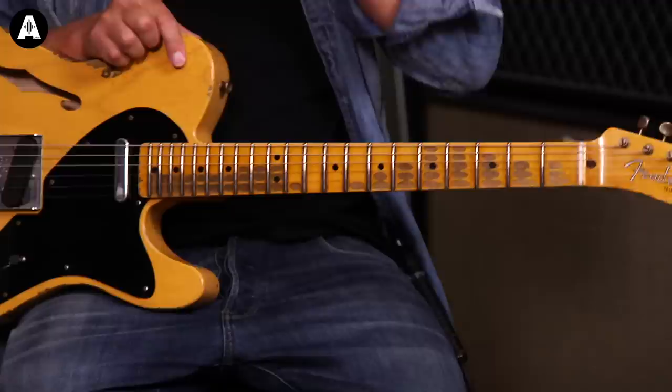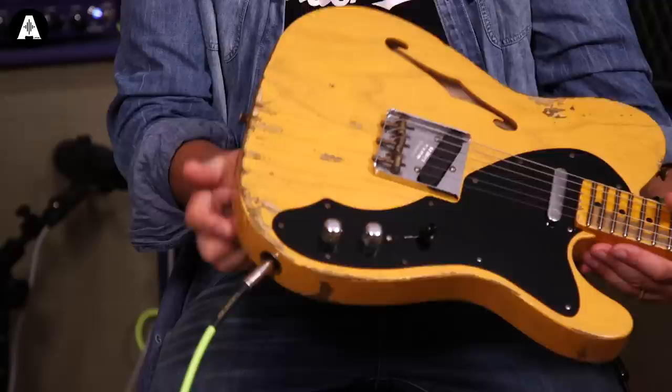Everybody at this thing, Atonement, was playing this Thinline Tele, and of course it's been around. This is the Butterscotch with the black guard and the maple neck, and just that heavy relic. It looks wicked. It's so cool, and it weighs nothing.